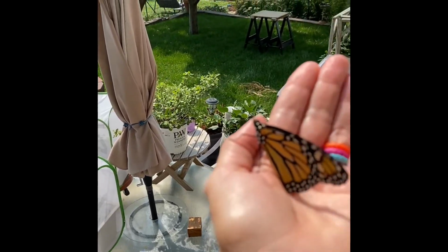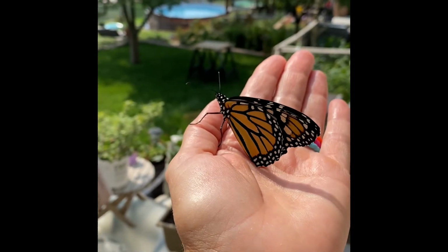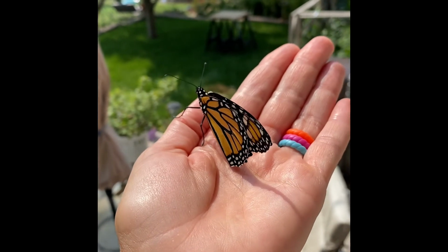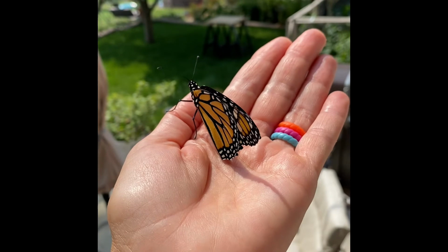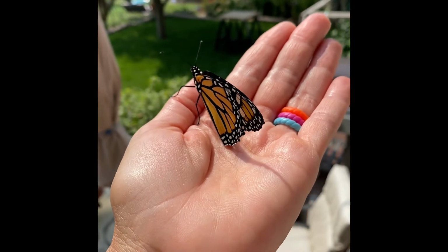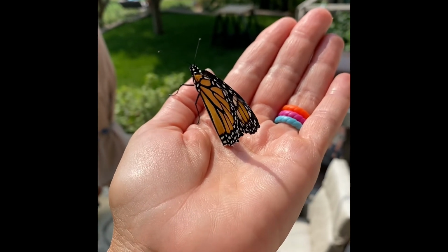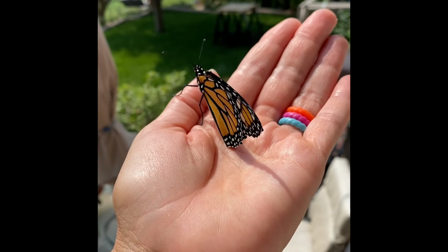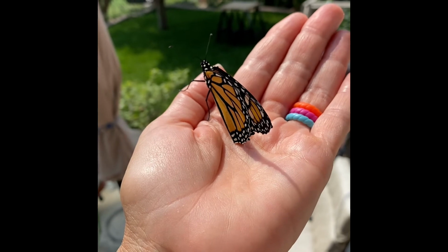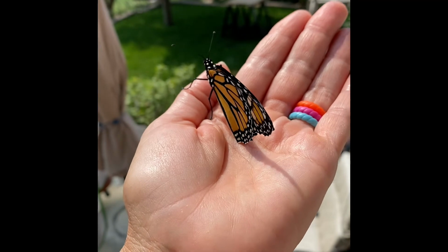So, this little lady is still here. Raising these monarchs has been so much more enjoyable than the swallowtails, just for the simple fact that the monarchs don't rush off. They actually relax and let you hold them, whereas the swallowtails are very eager to just get away from you as soon as possible, at least in my experience.